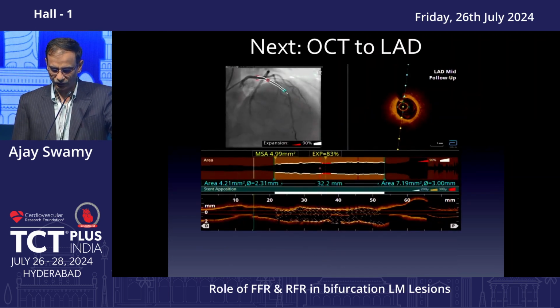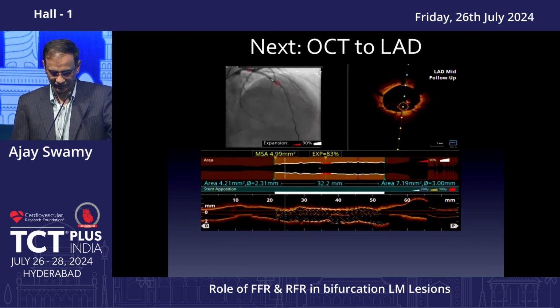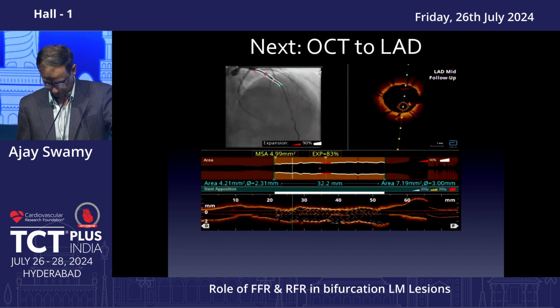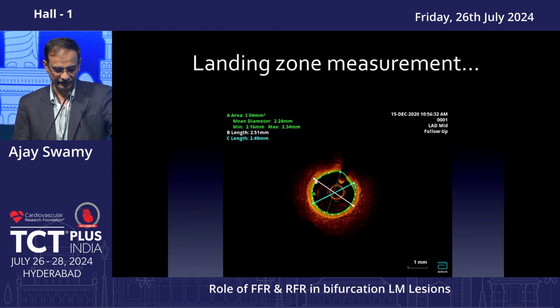So we went ahead and did an OCT, and you'll see when we run this OCT that there is a significant edge dissection where the previous stent had been placed. And I'm just going to run that repeatedly, and you can see that. This is what we got, a circumferential dissection at the distal edge of the stent.